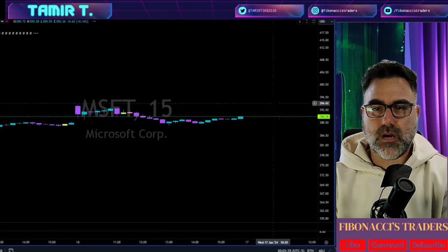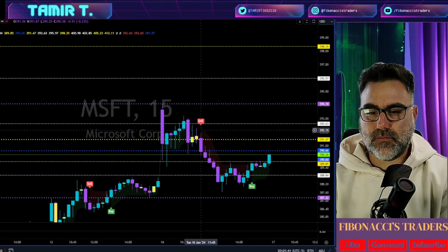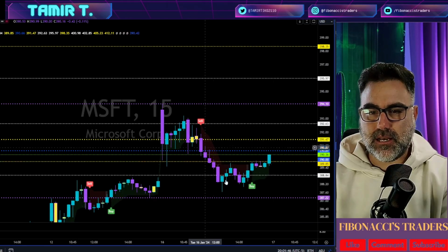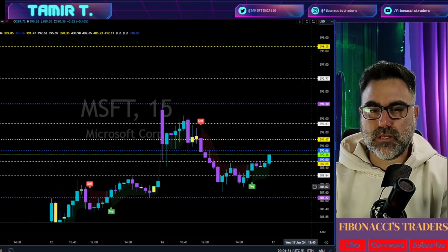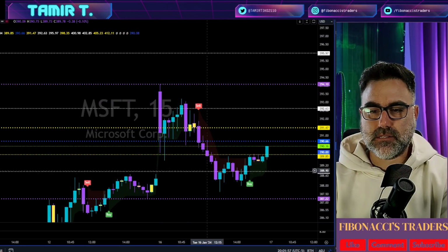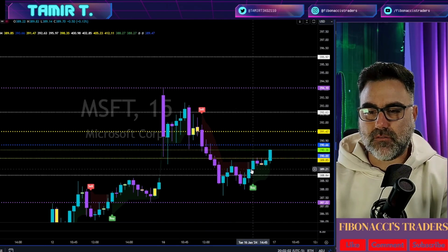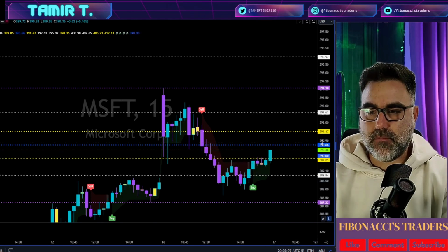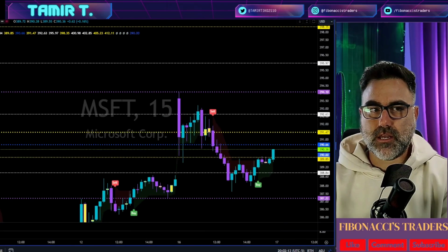This is how Microsoft looks on the intraday. We got ourselves a gap up, sideways move, then came a sell signal, went all the way down, closed the gap, and as we know, what do once a gap is getting filled? Most likely a reversal. In this case, reversal to the upside. Now we have some kind of a double bottom scenario on Microsoft. We got ourselves a buy signal on the 15 minutes. Now let's see tomorrow where Microsoft will take us.